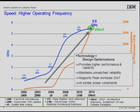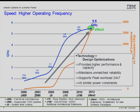We maintain unmatched reliability by doing a high level of checking. We have instruction retry, which Fujitsu went over. We have cache deletes, we have processor recovery, we have processor relocation. So we have all kinds of things to make sure that the mainframe processor runs almost forever. Running at this frequency, we don't have temporary speed up or temporary speed down. This frequency runs all out 24/7. Why? Because our machine is sold to support customer workload that runs all the time, assuming they're running at peak capacity. And all this we're doing within the same power constraints as prior generations.